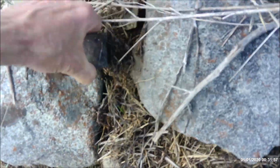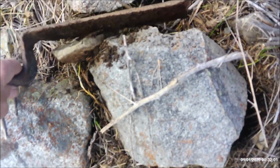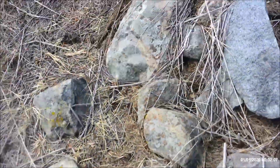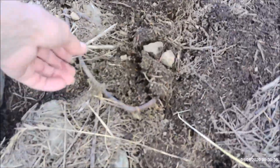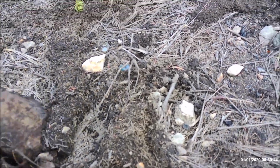Sorry, ants. You did it for science. Here we are in that upper pit, right by the telephone pole. There's strange stuff here, poking out. See, heavy metal. More.